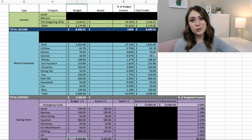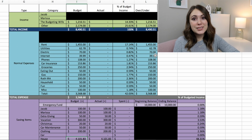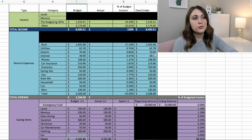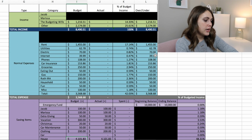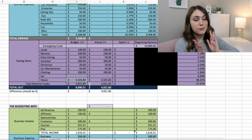Sure, we gave ourselves $200 to add to clothing, but besides that, everything else went straight to our financial goals, which is huge. So if you can continue to maintain the same lifestyle and have your income go up, you are able to accomplish so many additional things. So that is what we're working on right now, is our house fund. So I am really excited for March and hope that that will go well.